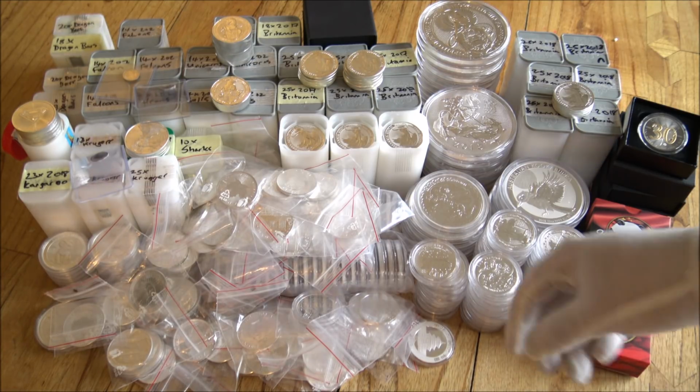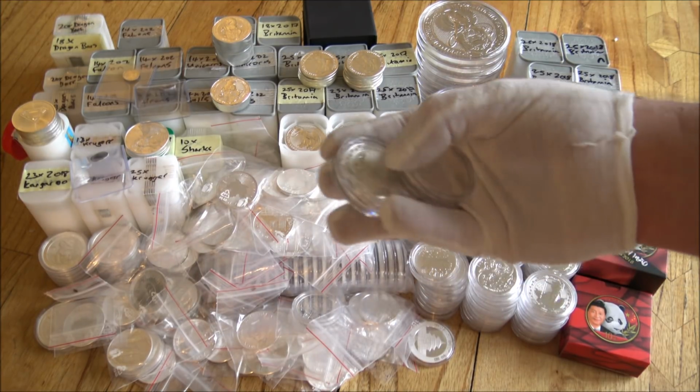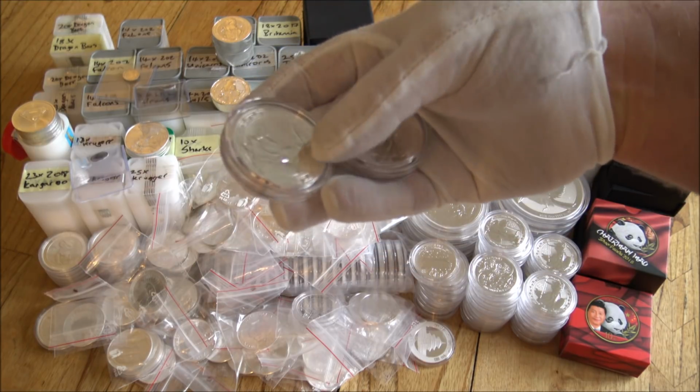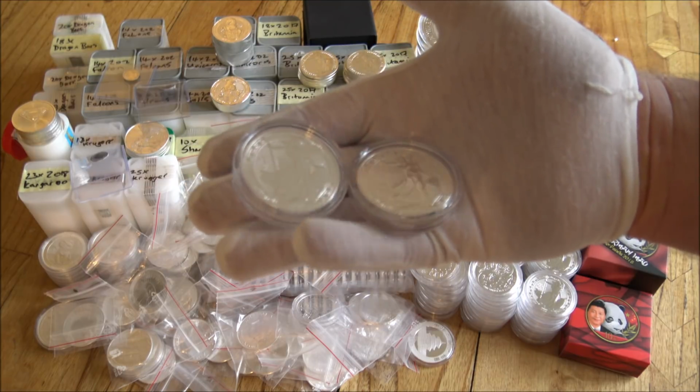Now, what else is popular? We've got all of the Oriental Border Britannias. In my opinion, these are picks of the year. They are performing incredibly well, and I've been selling some of these on eBay, where they've been doing incredibly well.